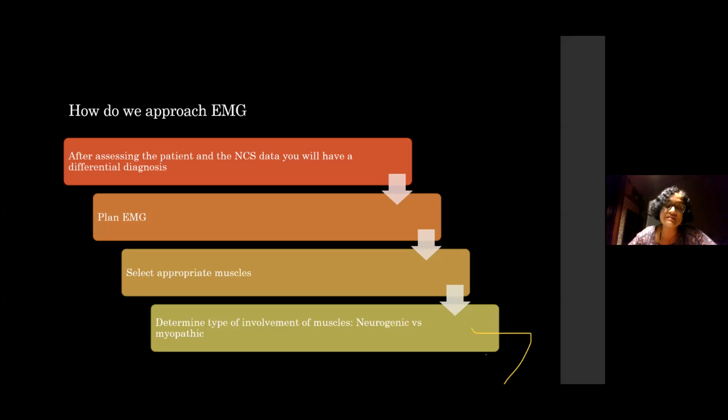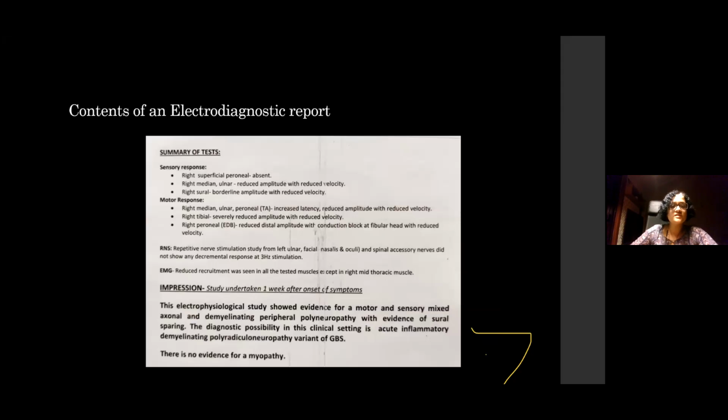And when you do your EMG, select the appropriate methods and muscles. When you start doing the EMG, you will then look for whether the primary process is neurogenic or myopathic. These are the things that we do in EMG, which we'll talk about later again. Don't worry. So this is what we normally do with an electrodiagnostic report.